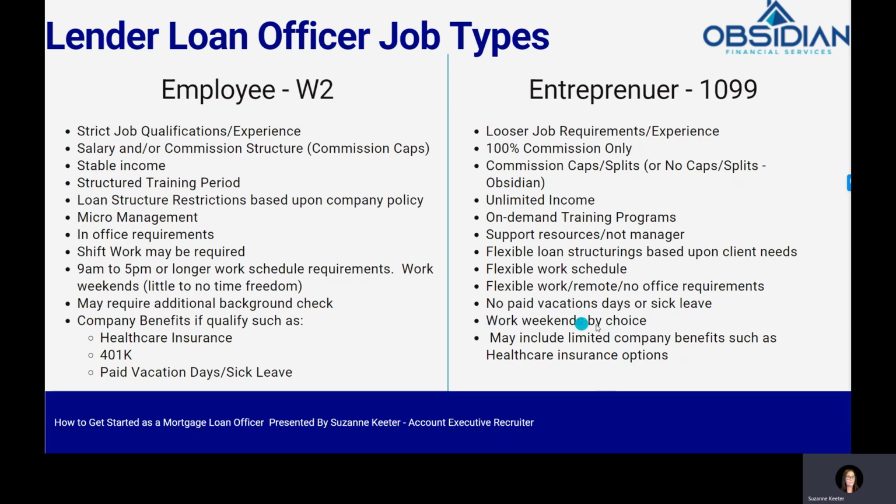But I highly recommend you will be working on weekends if you have real estate agent partners. And then there might be a smattering of some kind of company benefits, like healthcare, etc. But don't expect any, because they're giving you a lot more money than they would over here.